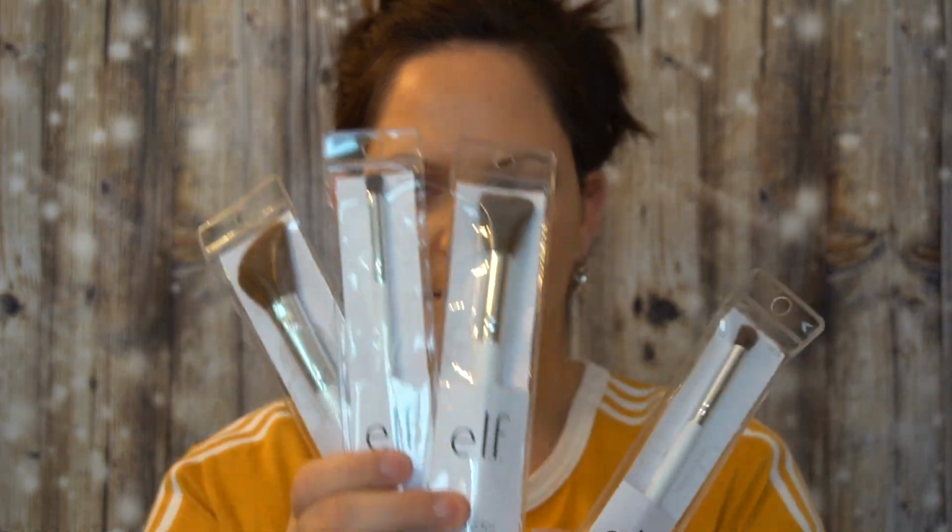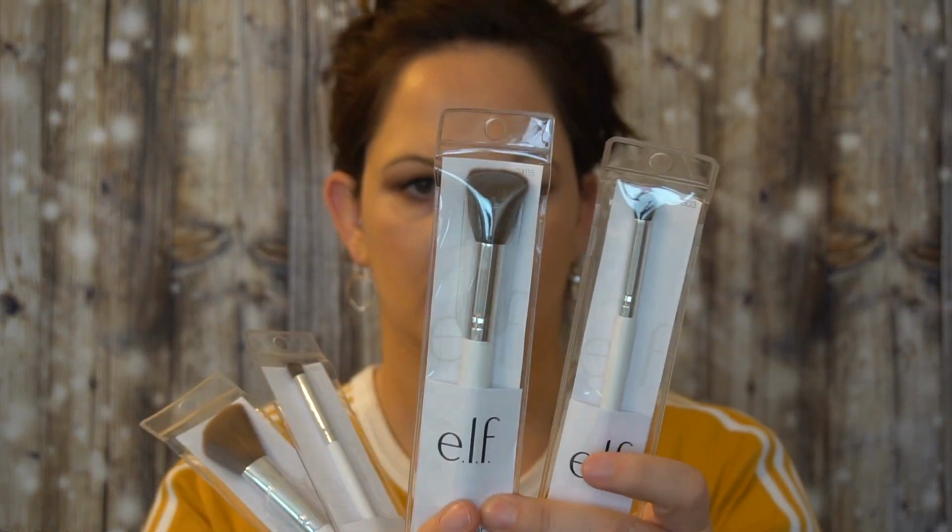So I got a bronzing brush, an eye crease brush, the powder brush. This is the powder brush, and then the blending eye brush. And then I had other ones that I had already had previously because I really like them. So there's an eyeshadow brush. It's just flat, and they're $1. And then I have the smudger brush from a previous purchase, so it's $1. So I'm being legit. I use these products and they are cheap and I really like them.